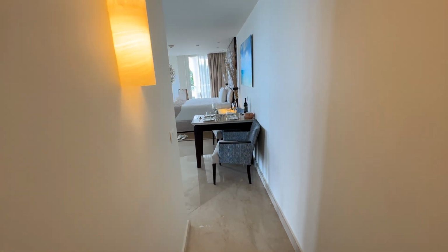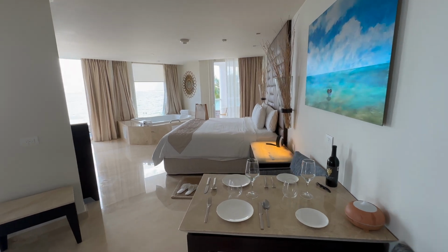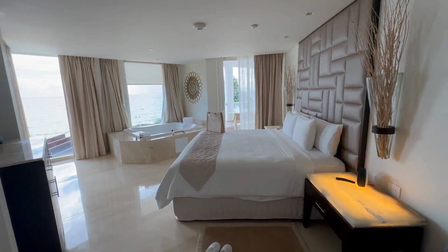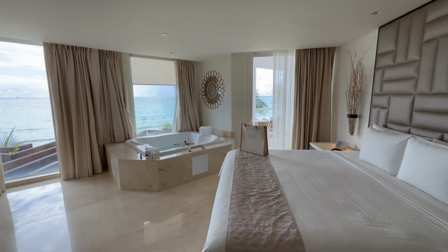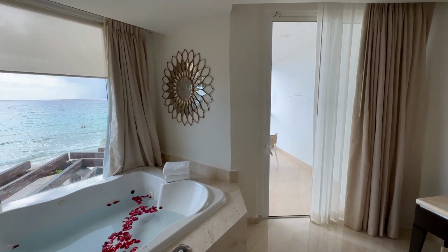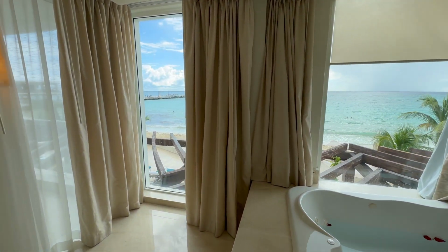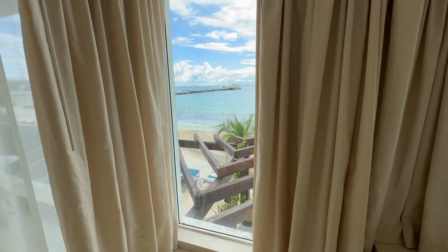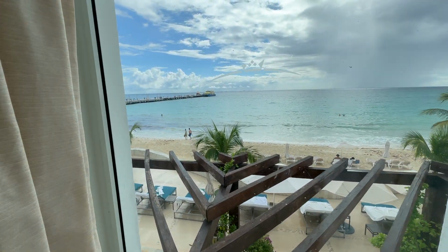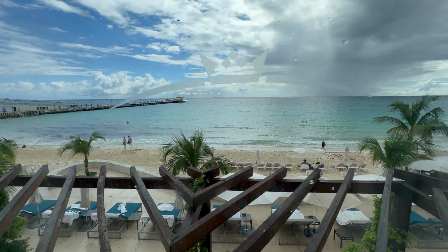And honestly, for us, how much time do we spend in our room to utilize these things? It's not really worth it for us. But if you're an older couple, or if you're just the type of people that like to hang out in your room and maybe take advantage of the deck or the jacuzzi tub. We've never used our jacuzzi tub in the 9 days we were there. They're nice views and they have lots of space, but really nothing that we would take advantage of.